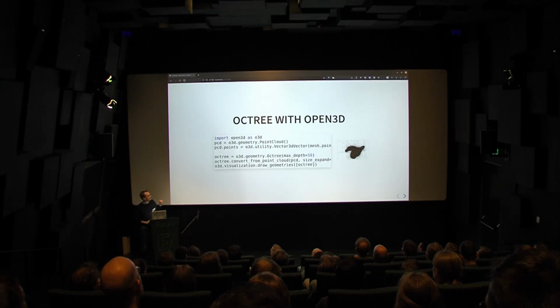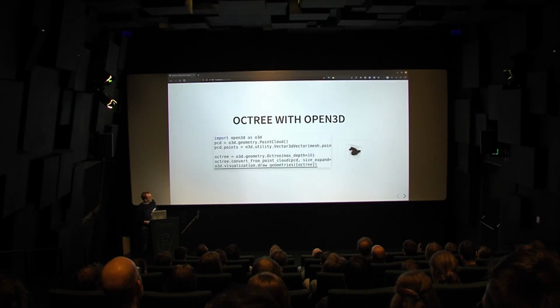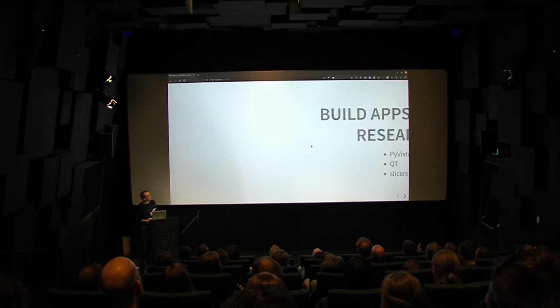You can connect it with Open3D to get some other functions, like an octree to find nearest neighbors really quickly, and so on. You construct it through mesh.points, which is essentially a NumPy array containing the points of the mesh.